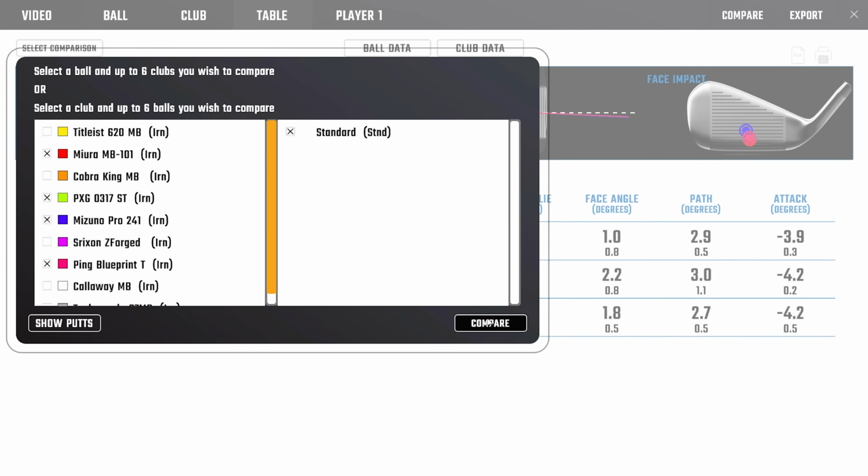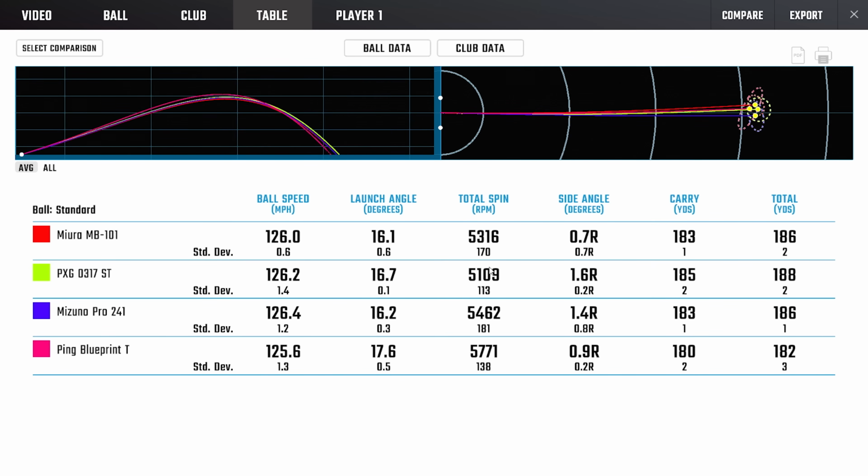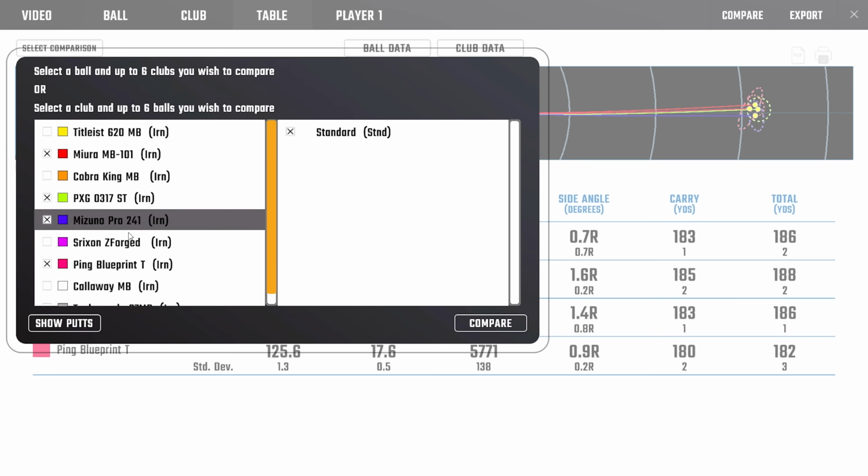This one was probably in my top 2, or maybe top 2 or 3, of the ones I enjoyed the most in the test. Okay. Ball speed went up a little bit, or efficiency went up a little bit. Yeah. Club head speed went down, interestingly. Let's get the ball data. It was a hotter flight. Definitely. Look at your carry, 185 consistently, more covering the flag than the others. I really enjoyed that one.